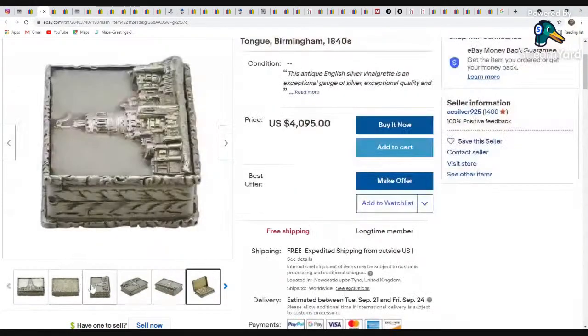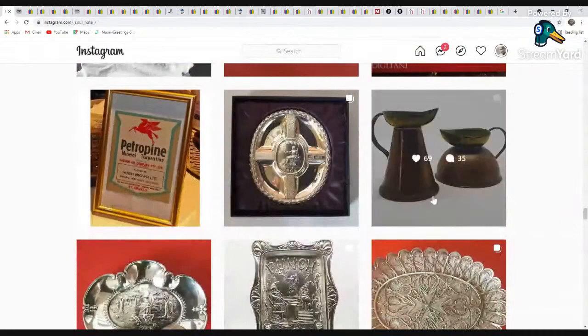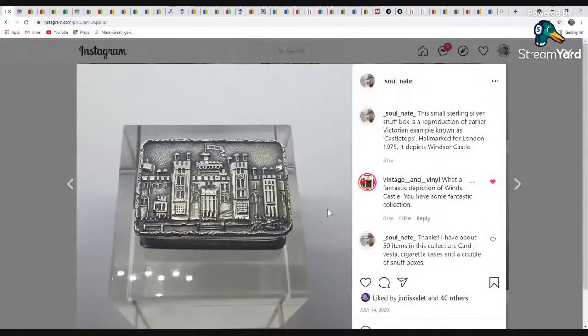Gotcha. I have a reproduction of a castle top in my collection. It's from the 1970s. Here we go, right here. And anyone who's not following Nate's Instagram, you need to do absolutely. He's got the most curated feed. It's just amazing. So this is from 1975, and it depicts Windsor Castle. It's particularly beautiful. It was not cheap.